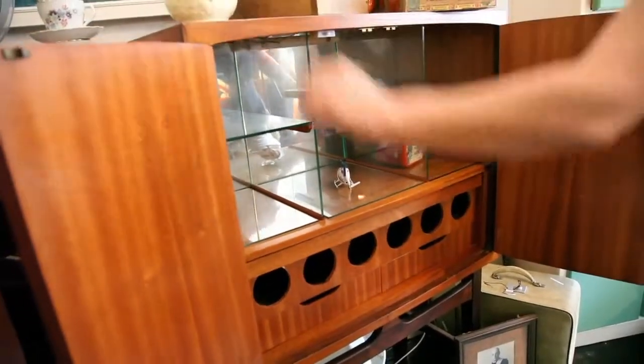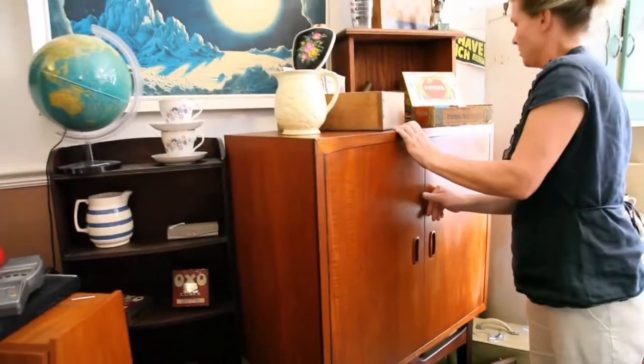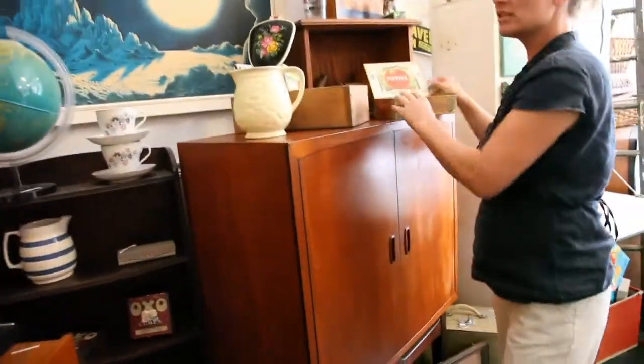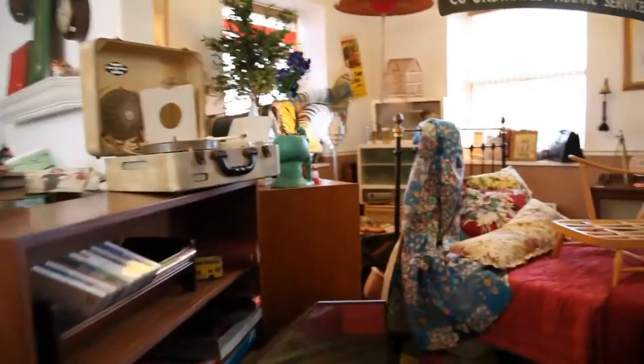Not seen that model before. It's got a wine rack in it. The price is fairly reasonable. I think it's around 55 or something. Cool. Not too bad. Okay, nothing too interesting here. Sorry, we're just cruising around.